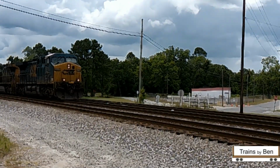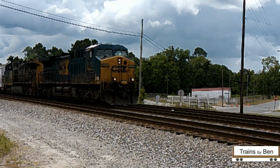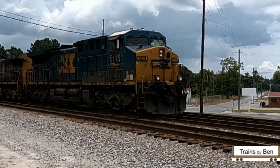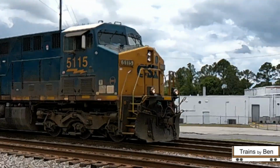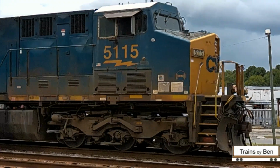And when we pulled up here, we happened to see that train sitting there, and we waited probably about 30 or 40 minutes to see if they might get the okay to come into the yard. But in the meantime, we saw a pair of lights way down the track, and lo and behold, in rolls 5115.